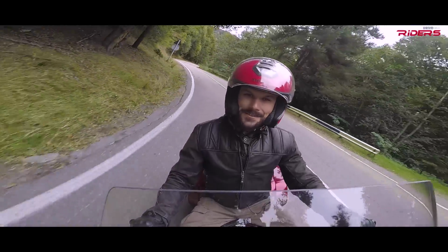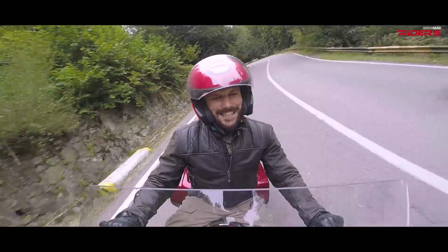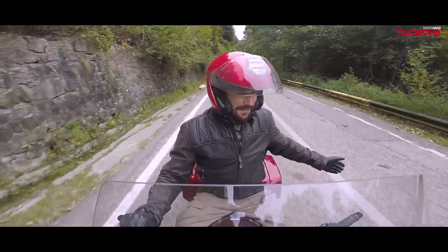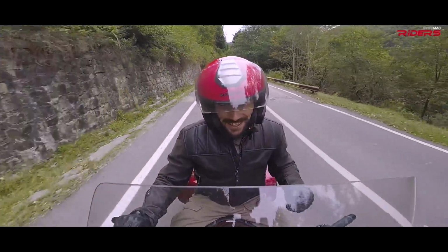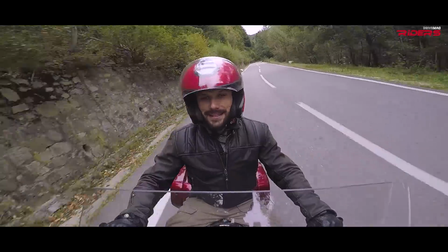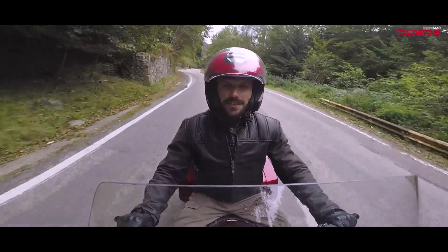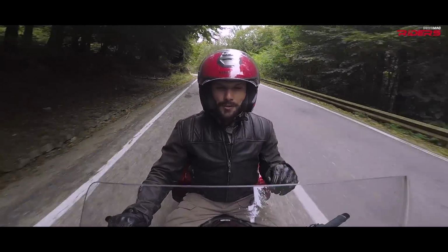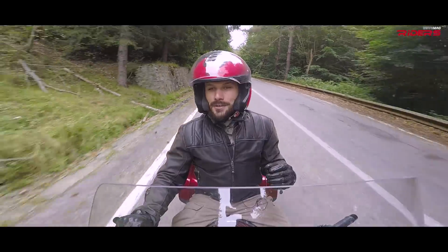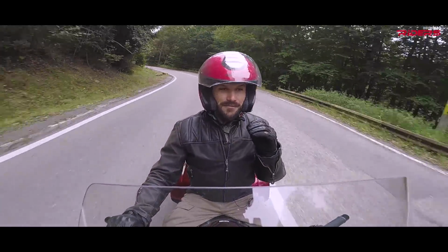I'm starting to get used to this bike and I'm starting to love it, because at the beginning it felt somehow very big, it felt enormous actually in the traffic and on the twisties, but now I'm getting used to it and things are getting better. More than that, this is the DCT automatic gearbox, the third generation of Honda's DCT automatic gearbox, and I have 7 gears to pick from.